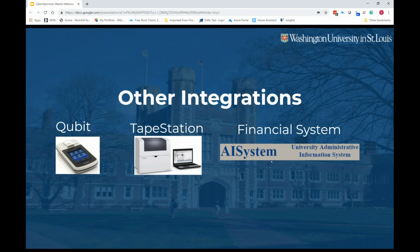What the lab is doing right now is they're taking information off of the Qubit and TapeStation via USB, and taking it to their desktop. They're opening up the USB, opening up the file, making some manipulations to it, and then doing a bulk upload into OpenSpecimen. What we're piloting right now is to get those files off of these analyzers, and then allow those to be dumped into a location that OpenSpecimen is aware of, so that it can go through an automated bulk process. That would remove the operations of the technician to go in and manually be updating the files and removing them from the analyzers.